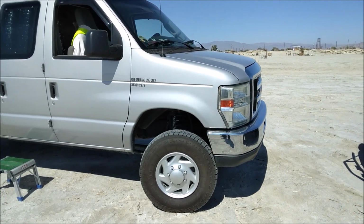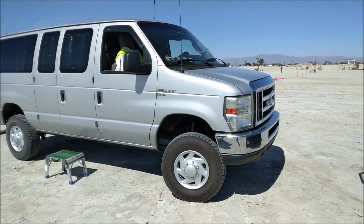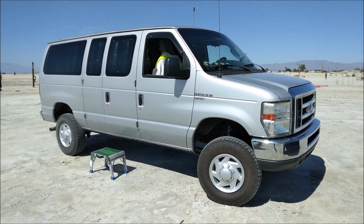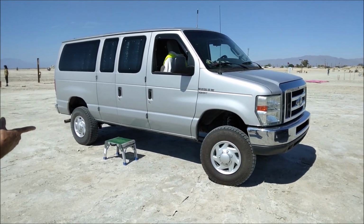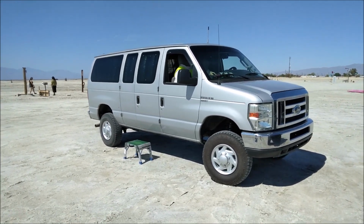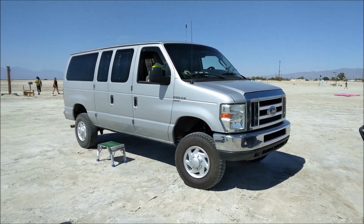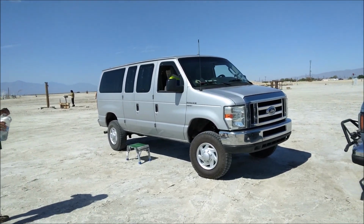I'm getting like 16 miles per gallon. Did you go with the rear gear yet? No rear gear. That's good. You know, stock rims and hubcaps. It's kind of like stealth, but it looks cool at the same time. It's like a cool looking stealth. Like it looks like a CIA van.